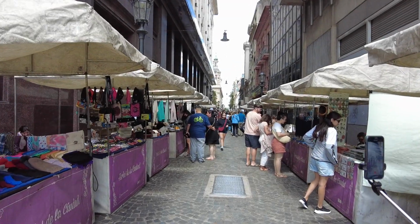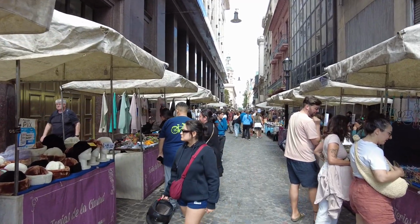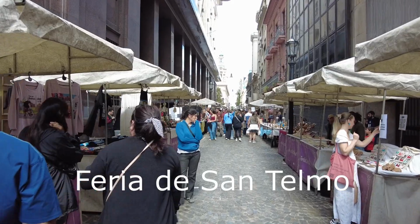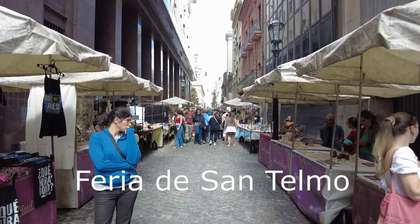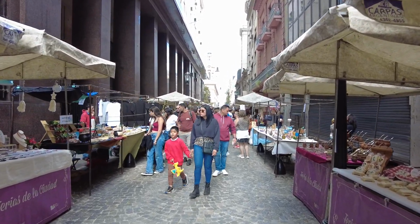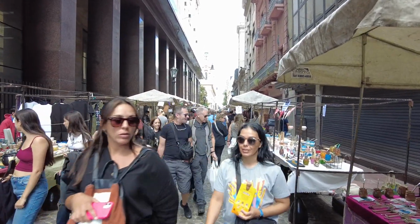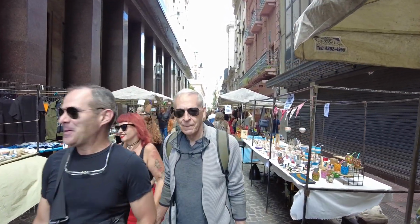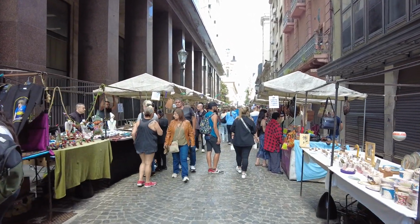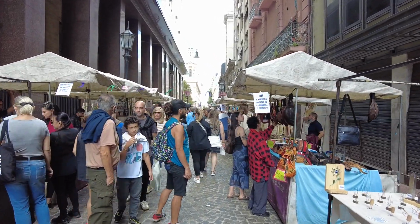Now, if you happen to have a Sunday in Buenos Aires, one of the things that I would definitely recommend is to visit the Feria de San Telmo. This runs, I want to say, almost the length of, not sure if it's called, Defensa, runs from the Plaza de Mayo for a good 6 to 8 blocks south. It was an interesting wander, I'll say.